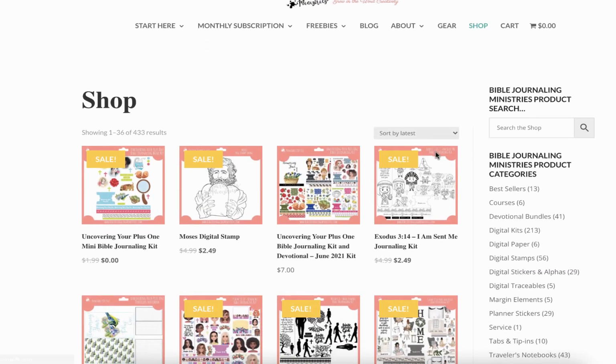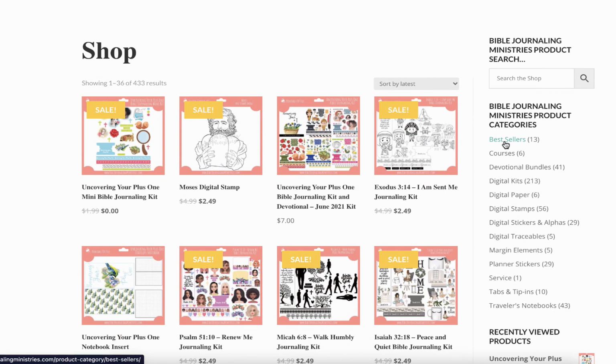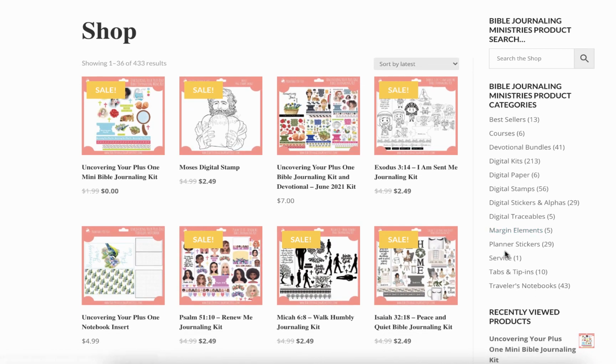Now, everything, again, like I said, is sorted by the newest release, but you can sort by price, low to high, high to low, by popularity, by average rating. You can sort by any of that. You can also come get our best sellers. The categories on the side you can click. We have some courses, we have some devotional bundles. Those are the $7 kits. We've got the individual kits that I refer to as the Momentum bonus files: digital paper, stamps, alpha, all kinds of things that you can just purchase if you want to.